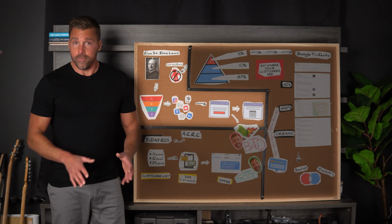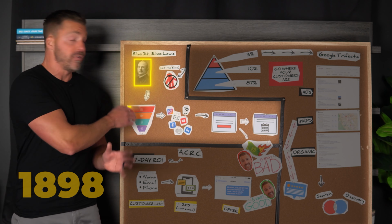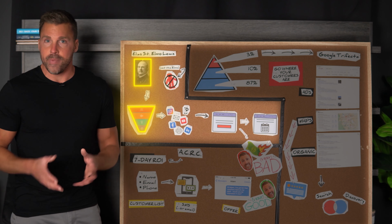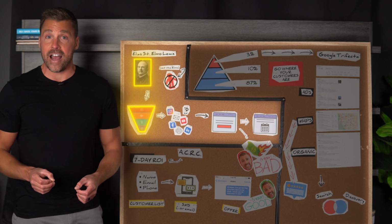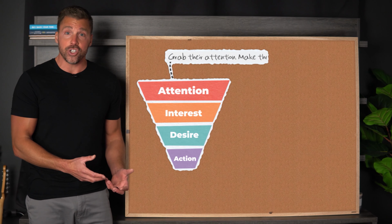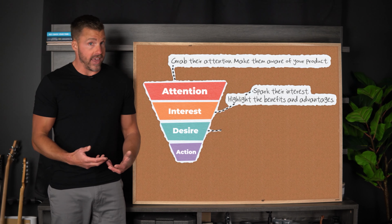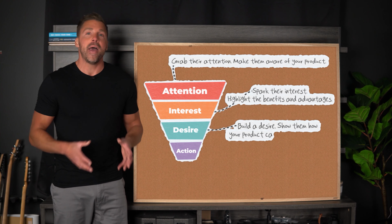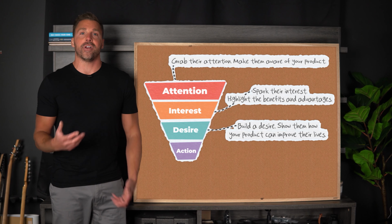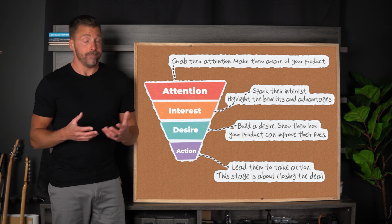Not me. Anyway, way back in 1898, it was Elmo that came up with the idea of the purchase funnel, and that customers make purchasing decisions in a linear fashion. He called it the AIDA model, and it started with getting a customer's attention, then sparking their interest by highlighting the benefits and advantages, then building desire by showing them how your product or your service can improve their lives, and this all ultimately leads them to take action, where you can close the sale.